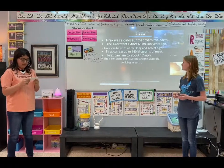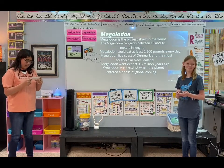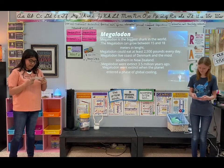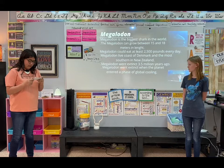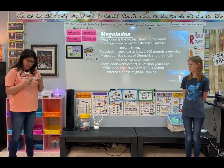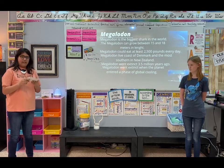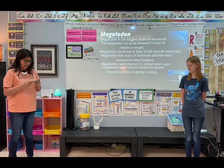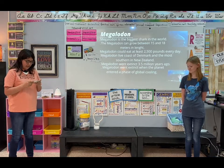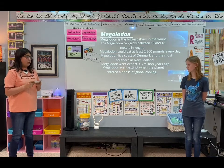Our next animal is the Megalodon. The Megalodon is the largest shark in the world. This shark can grow between 15 and 18 meters in length. Megalodons could eat at least 2,500 pounds every day. This shark lives on the coast of Denmark and the most southern in New Zealand. Megalodons went extinct 3.5 million years ago. How they went extinct? When the planet entered a phase of global cooling.